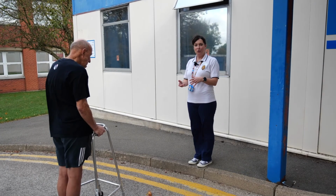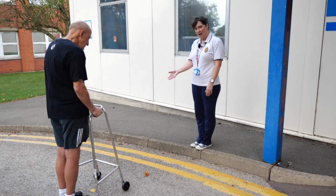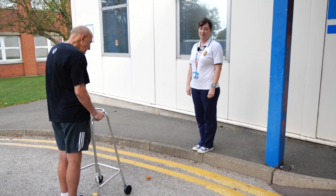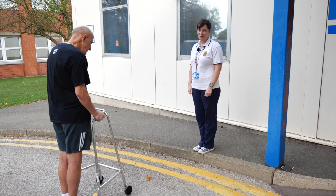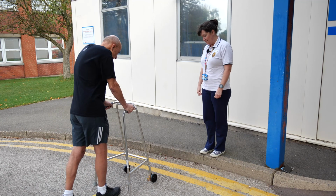Okay, so we've shown you how to walk with the walking aids, and we've come outside now to show you if you're out for a walk and you come across a curb or a step, how you would manage it if there's no handrails or anything to help you. So you'd walk up to the step as close as you can.